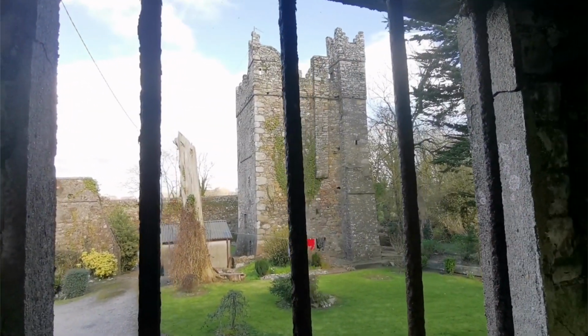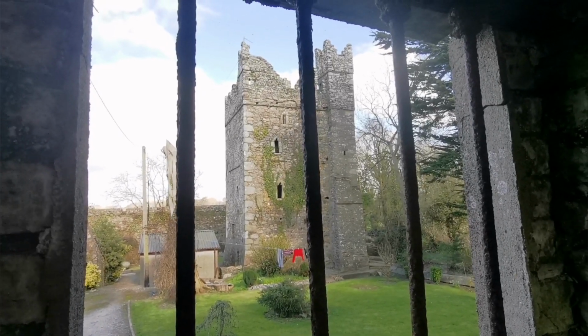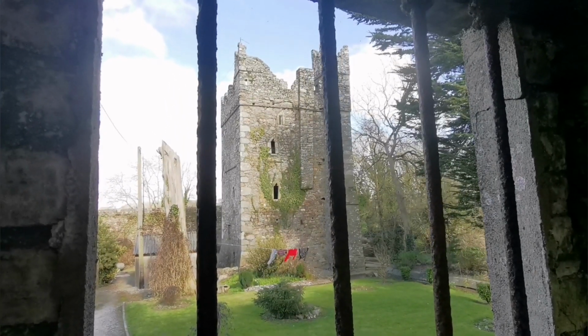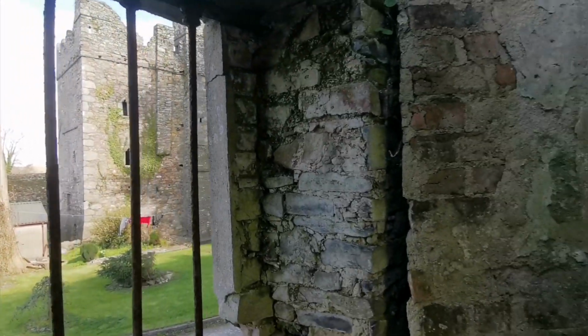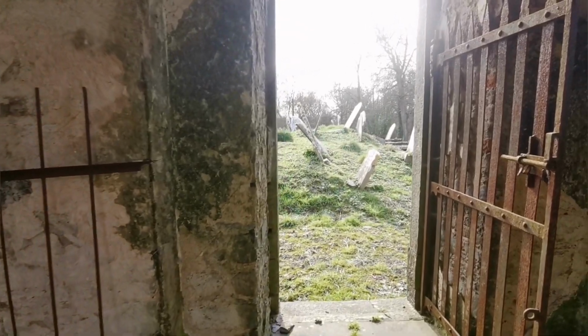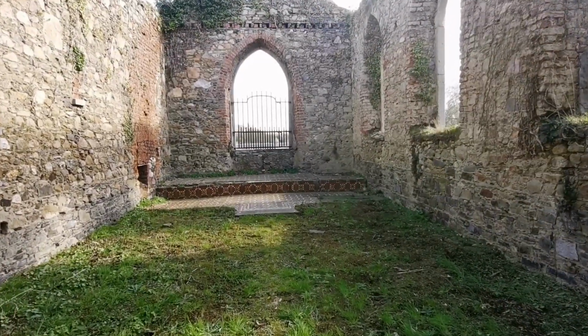And just outside through the window there you can see in the old graveyard we have an old tower house that dates back as far as the 15th century, and that's on actually somebody's grounds. So there's somebody actually still living there, and I'm sure they own that castle or tower house. So look at this inside, guys. This is just beautiful to see.